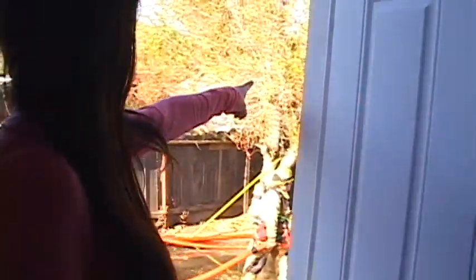Neighboring the other side is Araceli Cabala, cooking in her kitchen when she heard a bang. I was here like boom, so I opened like that, and I saw the flames came there in the little store. So it was a lot of flames.